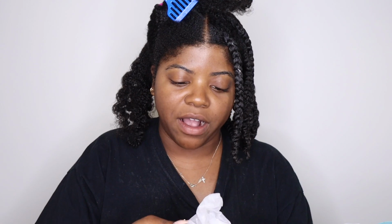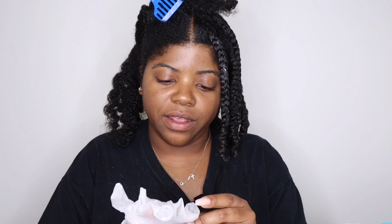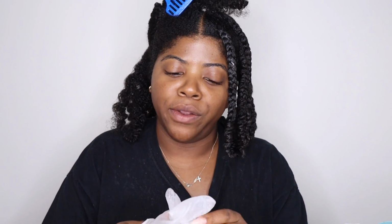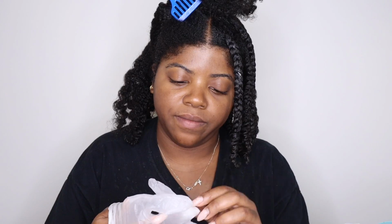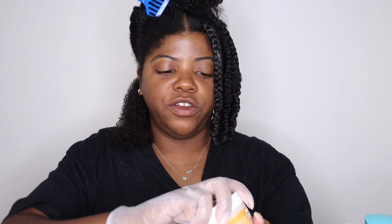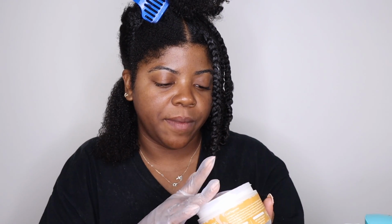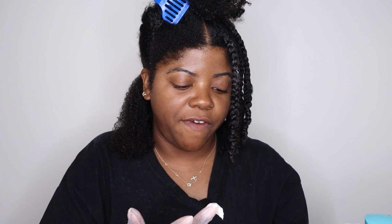Also put my glove back on because, again, we are not trying to snag the hair with my jagged ratchet nails that need to be done. We are going to take some of this 401 hydrating cream. This is literally one of my favorite twisting creams of all time.